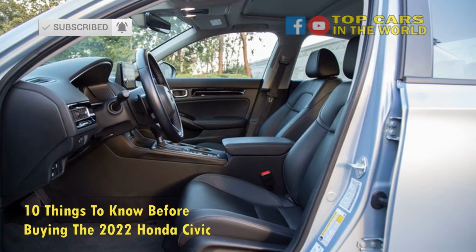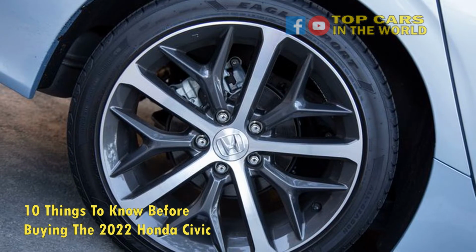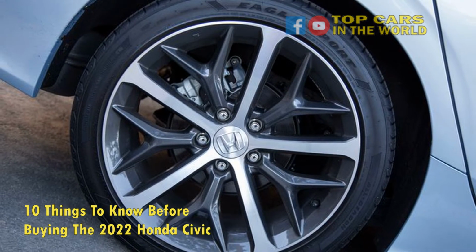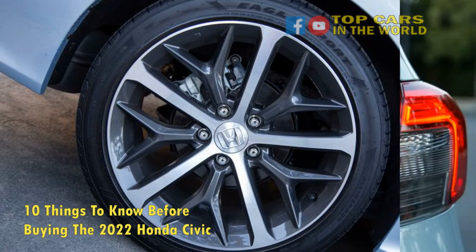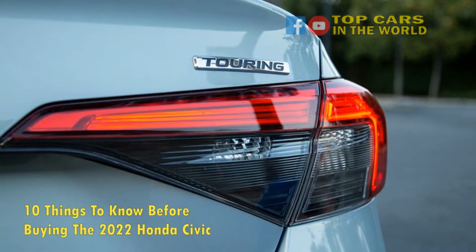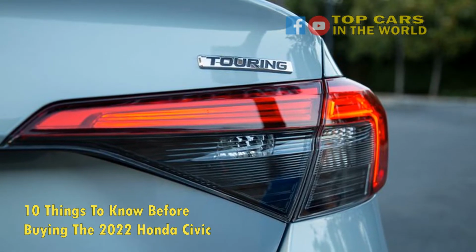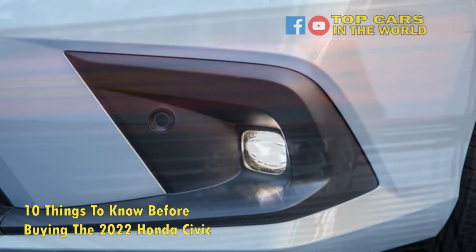9. Value for money. The sedan version of the 2022 Honda Civic managed to undercut the Toyota Corolla, and we also appreciate the long list of standard interior and infotainment features it comes with. The 2022 Civic looks and feels more premium than most of its rivals, and the optional packages aren't absurdly priced either. The same is also the case with the hatchback model.